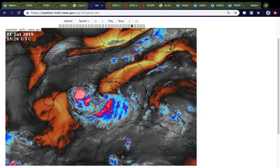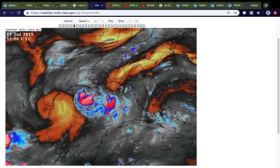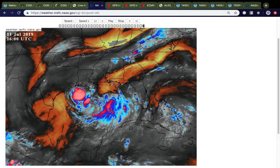You can also see here that there is a little bit of a frontal boundary that is extending across the Ohio River Valley, and that is going to be a big player in the future forecasting of Barry.